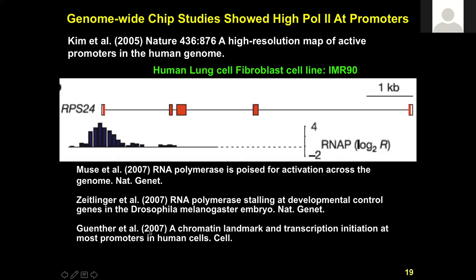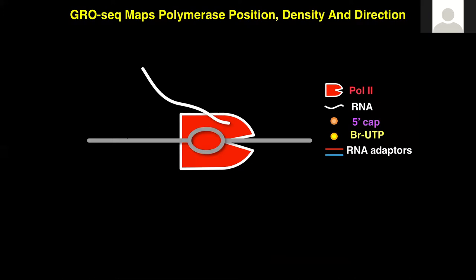And so we wondered if we could evaluate whether this polymerase was a pre-initiation complex that is simply bound, or was it paused? In the original papers, it was interpreted to be a pre-initiation complex, but we wondered if we could contribute to this process of characterizing these polymerases on promoters genome-wide by developing a new method. And Leighton Core, who was an extremely talented grad student at the time, decided to take on this project of developing something that we now call GRO-seq, Global Run-On Sequencing.